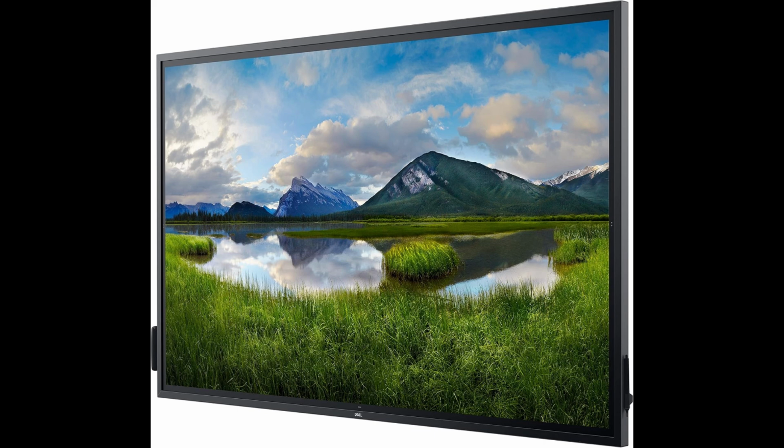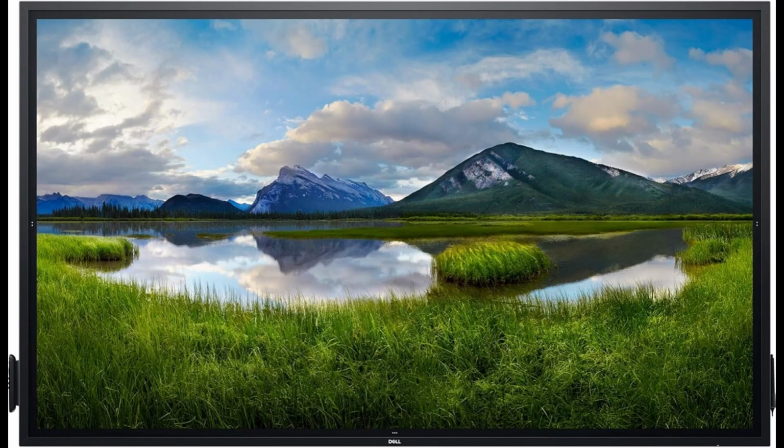Dell also focuses heavily on reliability and ease of integration. This monitor is built to connect smoothly with common workplace devices and systems, reducing setup time and technical issues. Once installed, it feels like a dependable tool that just works day after day. The solid build quality is especially important for a touchscreen this large, since it's meant to be used frequently by many people. This is clearly not a casual entertainment display.